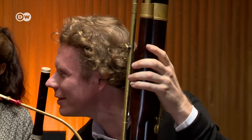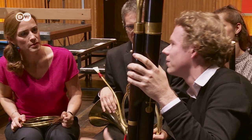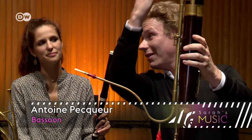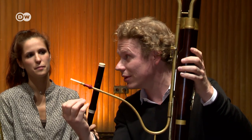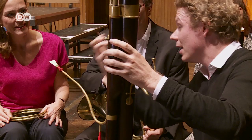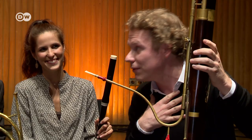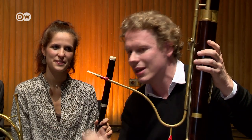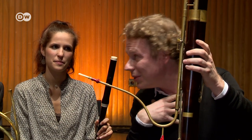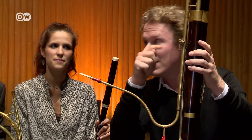Your contrabassoon, Antoine, what makes this different to a modern day contrabassoon? It's bigger, taller, you can see. It's not the same wood, not the same keys, of course, and at the end, the sound is not the same. If you take a modern contrabassoon, the sound is more sweet. But for me, Beethoven's music is not sweet. It's very dry, very intensive. So that's why this instrument, for me, is better and it's not more difficult. For me, it's easier to play Beethoven with this instrument.